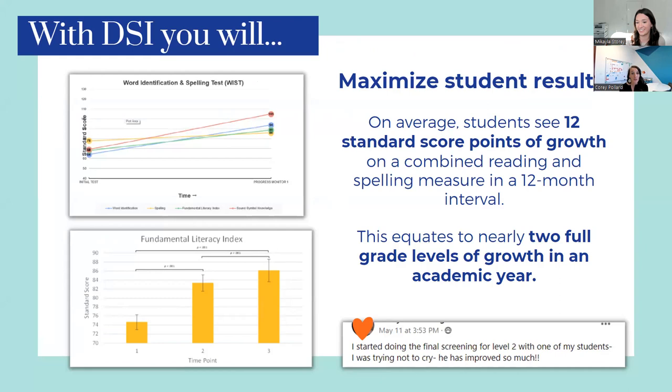With DSI, not only do you get access to all of that great stuff, but also you're going to have the opportunity to maximize student results. So on average, students were seeing 12 standard score points of growth on a combined reading and spelling measure in a 12-month interval. So again, that is massively closing the gap for students such that they get to a point where they can start to graduate out of their IEPs and graduate out of those tier two and tier three supports. Again, this is equating to nearly two full grade levels of growth in one academic year. So you can see tons of growth in even 6 months, but you can see massive growth within the year.